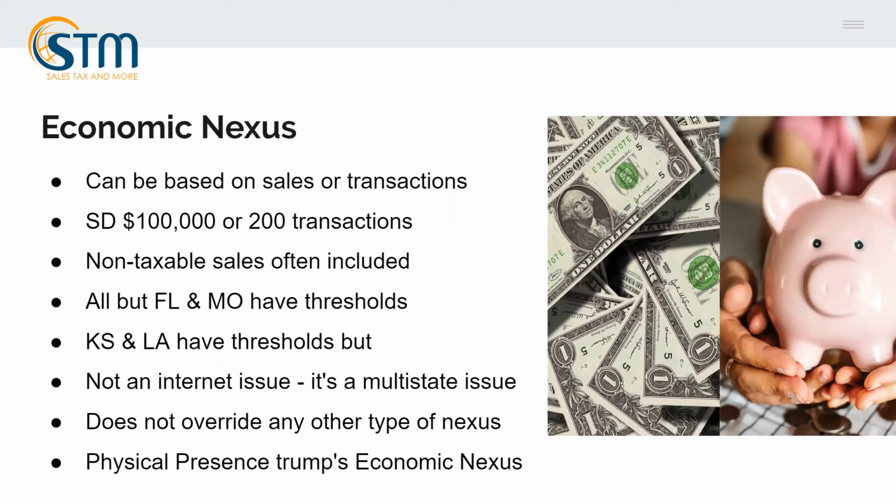Now, some of our competitors forgot the part that the Kansas Attorney General stepped in and said, hey, you can't do this based on one transaction. You have to at least follow the safe harbor of $100,000 or 200 transactions. So we've told our clients, if you do have substantial exposure in Kansas, you should go ahead and get registered. But just keep in mind, they may remove that 200 transaction piece at some point later this year.